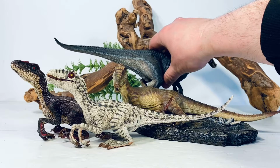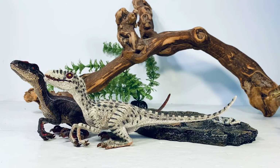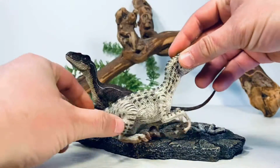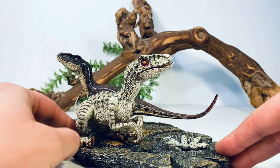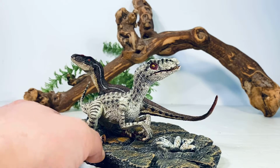And if you pop these figures off, let's move them off to the side. I have no idea what the hell I just knocked off my studio. They actually look really nice on this display base. The eggs are pretty much in scale with these Rebor Raptors.